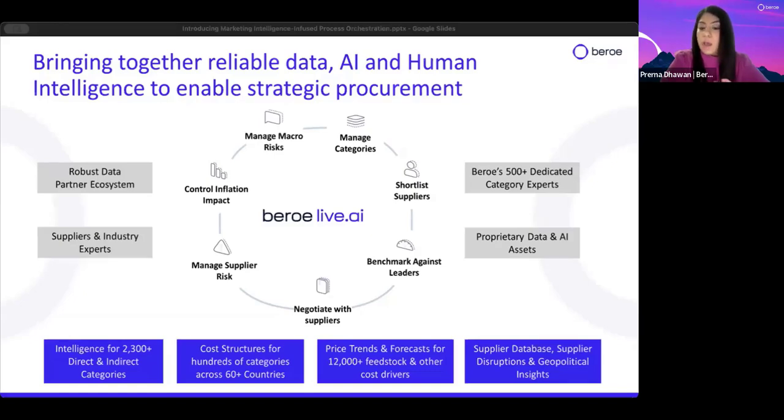We have not just our experts, like I said, industry SMEs and suppliers, but we also work with many best-of-breed data partners. So when we give you access to our platform, it's not just data from Beroe, it's also through our trusted data partners, which makes it all available in one place. So you're not overwhelmed with too many tools for data access, for subscriptions, and so on.